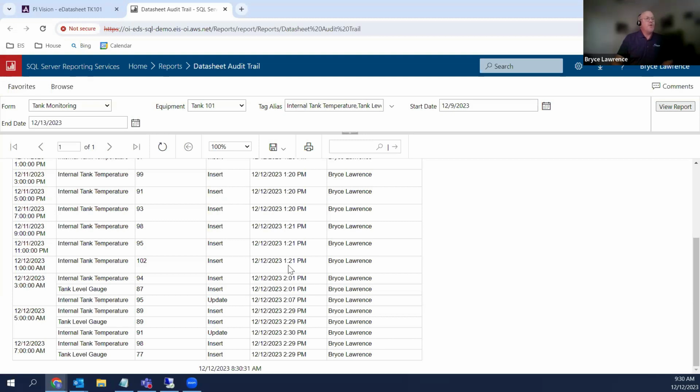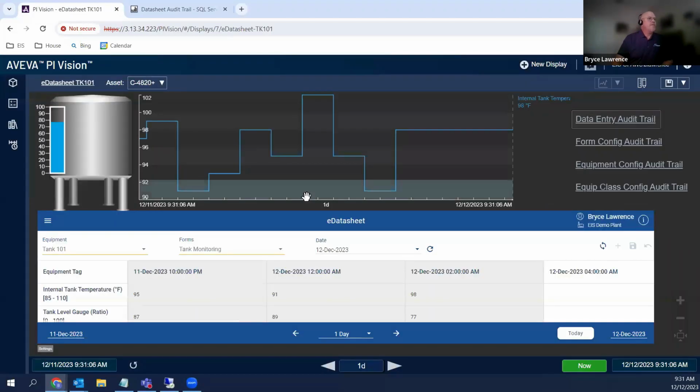Now this is true both for every form data that's entered, and it's also true for the configuration itself. So you can tell if a form has been modified and who modified that form. Okay, so that's a quick tour on that.